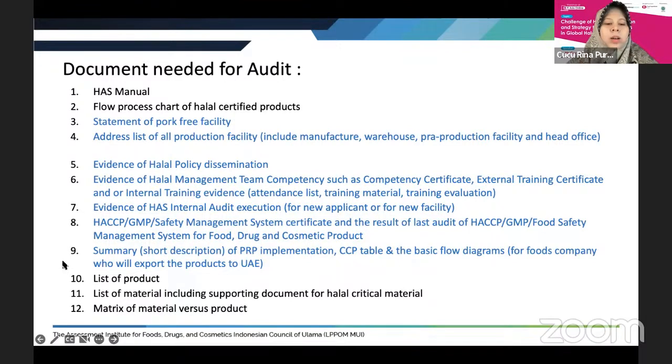And then the next one is for companies that sell products to the UAE market, and you want to use our MUI halal decree as the halal document for your products. Because we are already accredited based on the UAE standard, the UAE requires us to do the HACCP audit. So it means that if you want to get the UAE scheme certificate from us, you also need to provide the HACCP plan.